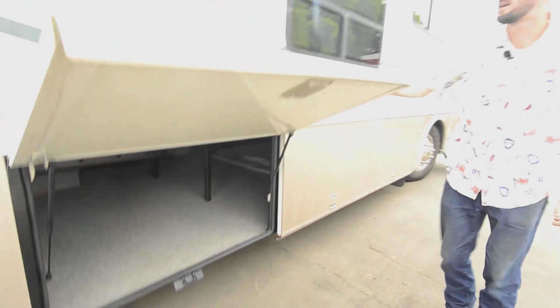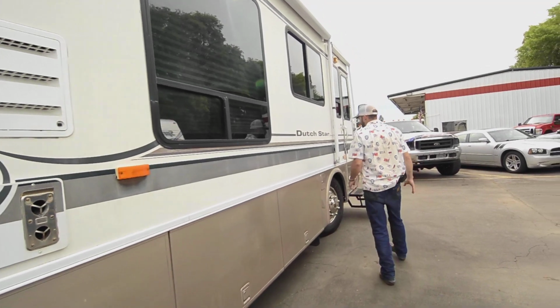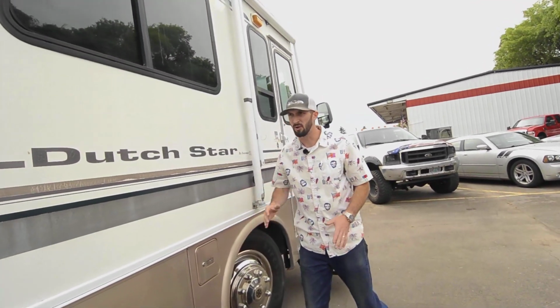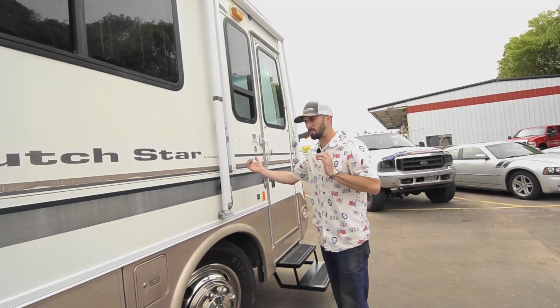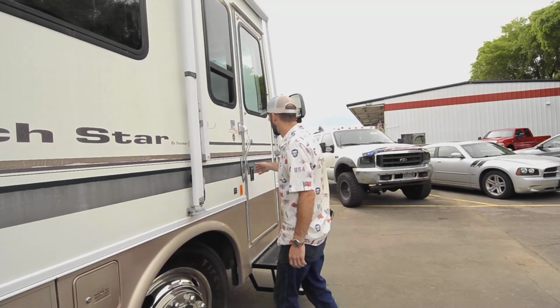You got a lot of space. Furnace, fridge exhaust, and you do have fill necks on your fuel tank on both sides. So it's one tank, but two ways to fill it. You can't really pull into the gas station the wrong way, unless I guess there's some way to pull in the wrong way, I'm sure.